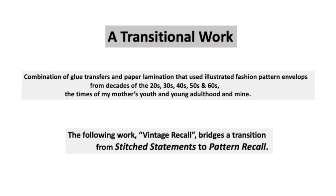And then transitionally, I went from doing the lamination of the paper, newspaper, to glue transfers and looking at fashion. Fashion has always, I guess, been a part of my life, starting in grade school when my mother made all of my clothes, and then my taking home economics and going to stores and looking at patterns. And I've always been fascinated by patterns that someone has illustrated. And so what I wanted to do was to look at the envelopes that the patterns come in. And I looked at decades of the 20s, 30s, 40s, 50s, and 60s, the times of my mother's youth and my young adulthood. And so I chose patterns for that reason.